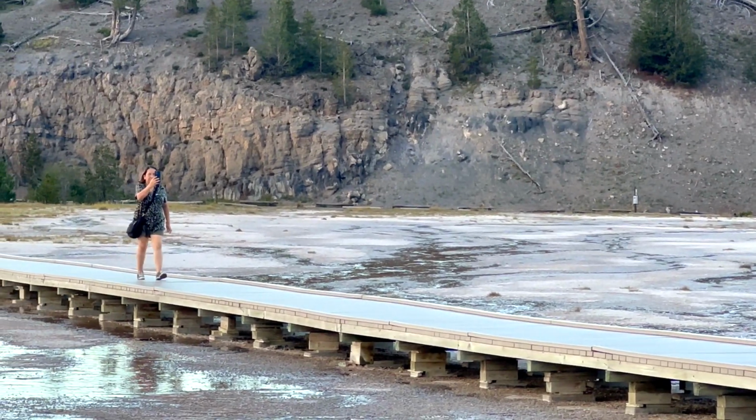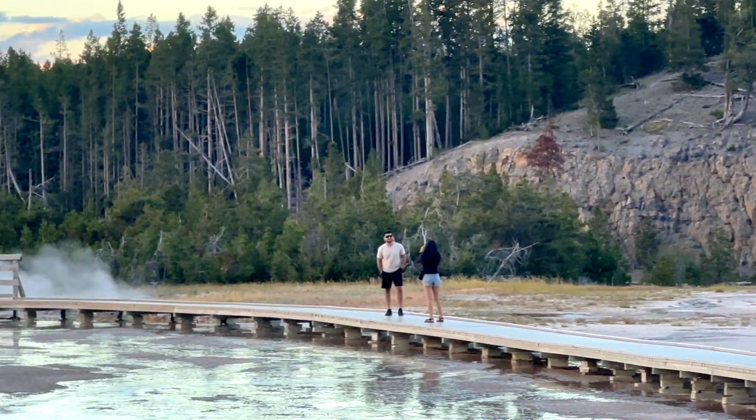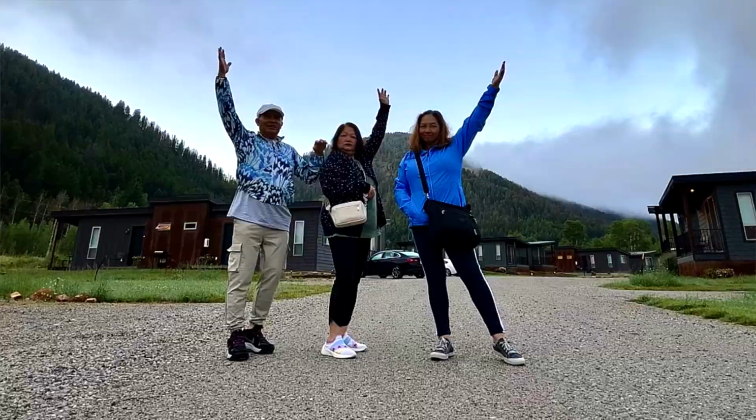After enjoying the visit to the Grand Prismatic Spring in this ecologically diverse landscape, we hit the road the next day, but we stayed at Terra Nova Cabins.